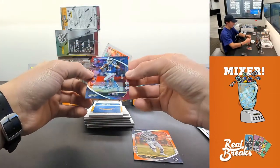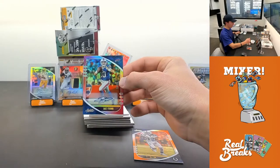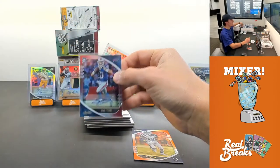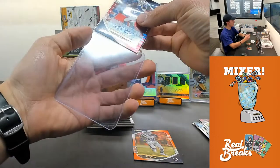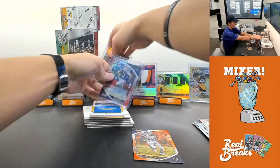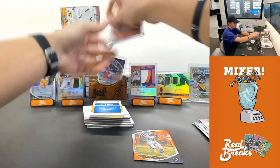And, oh, nice. Jake Fromm, number 23 of 50. Buffalo Bills going to Mike Molesky. Nice hit, Mike. We're going to knock the Bosa, put the Fromm up there.